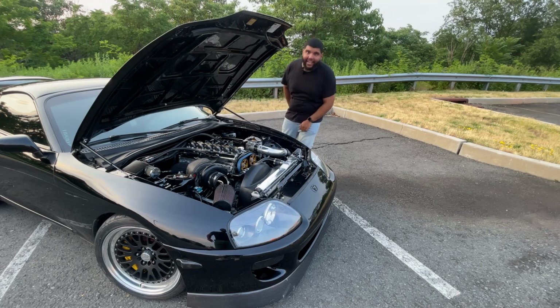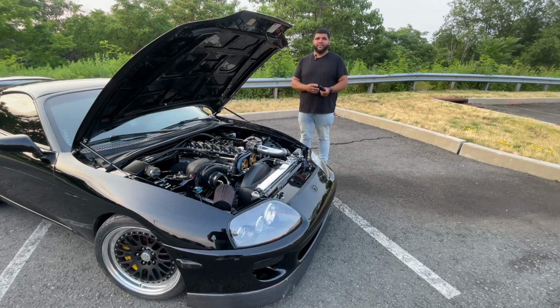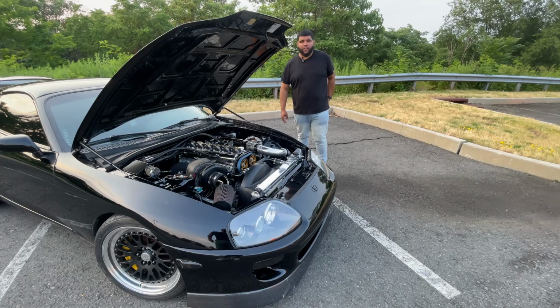Wow. Quick question. So Eric is killing it right now. So question, if you drove the other car with the brake booster delete, what's your opinion on this one? The other car didn't have a brake booster delete.